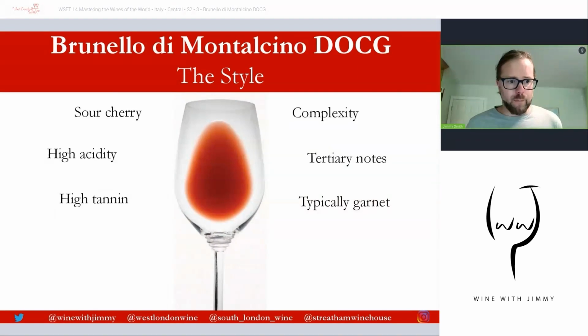The style of Brunello di Montalcino. Now, as in Chianti Classico, there was experimentation with new French barriques, but the trend in this century has been to return to large format oak, and the label may mention a single vineyard name. Prices are, of course, premium and super premium. And wines are typically outstanding in quality, with sour cherry fruit, high acidity, tannin, giving a good capacity to age and showing good complexity, of course, due to those tertiary notes which develop.